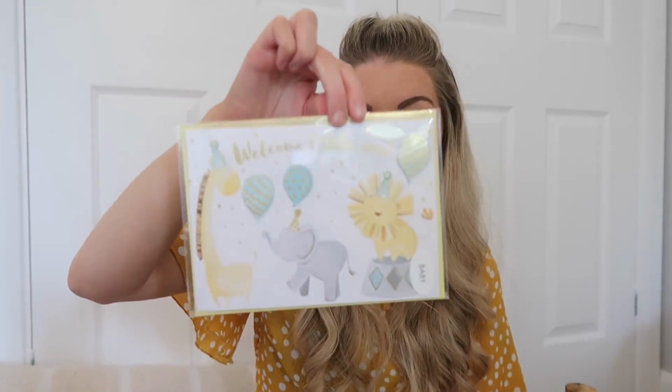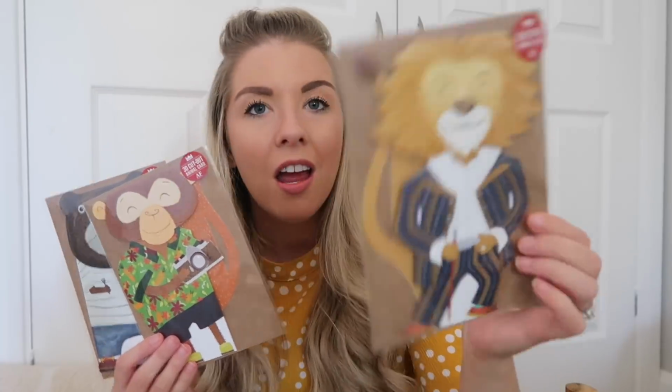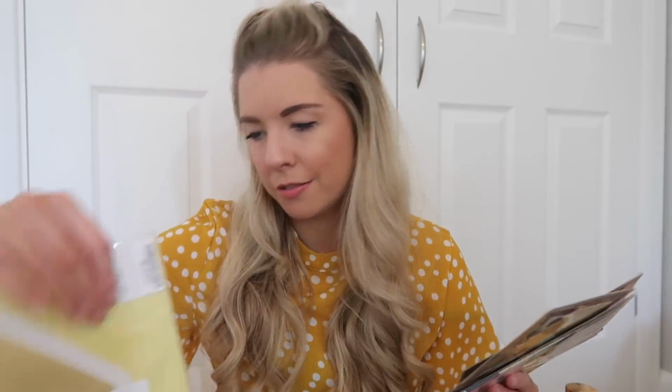And then I also picked up this card, which is actually for a friend that's just had a baby. It just says welcome little one, with little animals on it. And then I found these adorable cards, which again I think I might use as art in Archie's bedroom. They stand up, 3D cutout animal cards. So I got a lion, a monkey and a bear, and they're all dressed and they just look so cute. They were $1.99 each, and the other cards I got were $1.99 each as well.